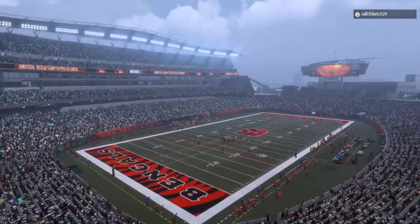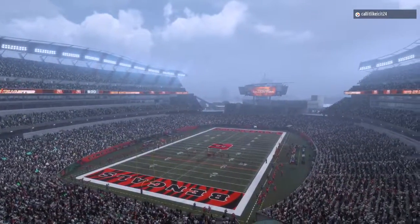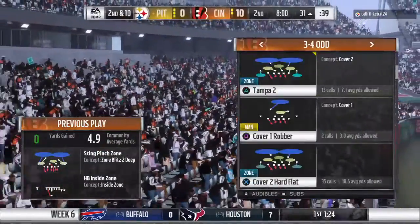Back with Charles Davis, Brandon Gaudin. It's Steeler football to begin quarter number 2. And they're on the move as they face a second down here.